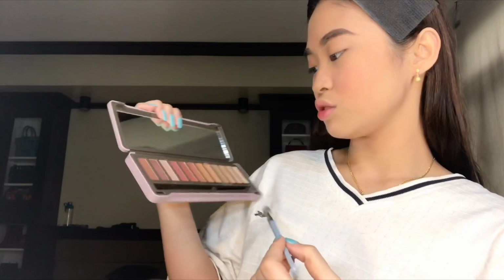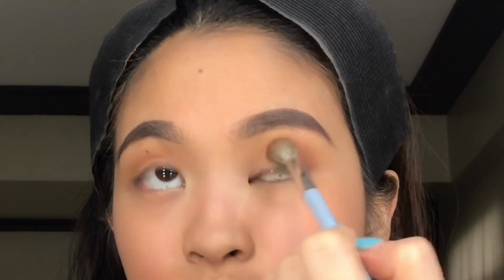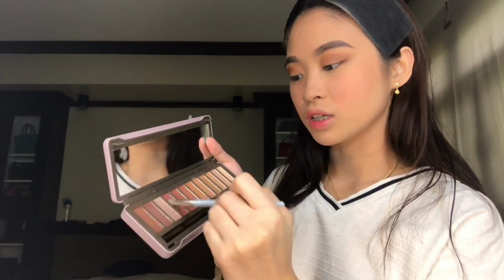For my eyes, I'm gonna be using this Berries eyeshadow palette by BYS. I think I'm gonna use this shade, Toffee, for my transition shade. I'll be using the shade Shaded. Itong pinaka-dark. Yeah, pinaka-dark brown. Kita niyo yung difference? Ito parang plain. Ito, nagkaroon siya ng more definition. I thought of using this Juliet shade para lang magkaroon pa ng colors kasi parang feeling ko sobrang plain.